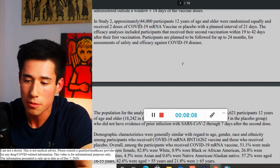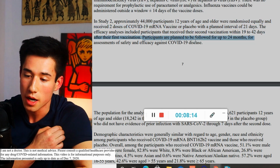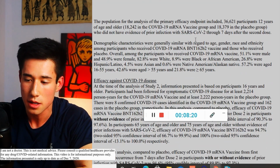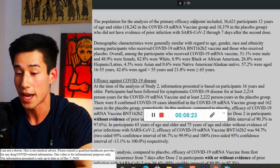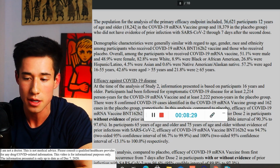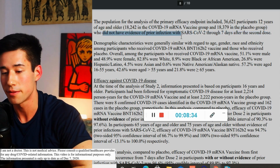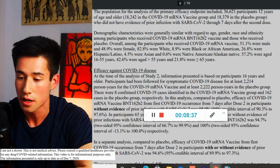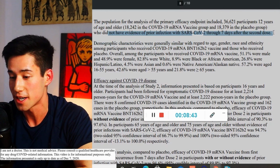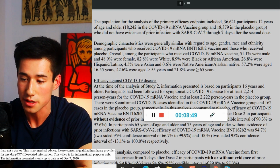All right, so this is the one I was talking about last time. We've got about 40,000 split evenly into control and treatment, blah, blah, blah, 25 days, blah, blah, blah. Okay, so I guess when they analyzed this efficacy endpoint, they only looked at 36,000 participants of the 44,000. So like 18,000 in each group. And they did not have evidence of prior infection with COVID-19. Okay. They didn't have evidence of prior infection through 7 days after the second dose. So up until 7 days after the second dose, they did not have any COVID infections. Okay, cool.